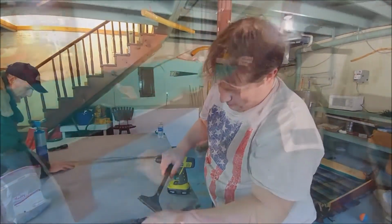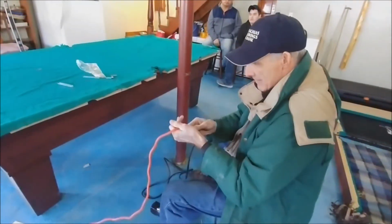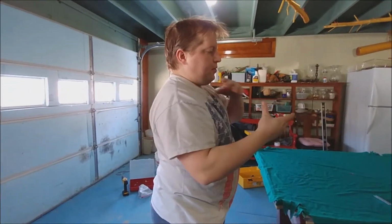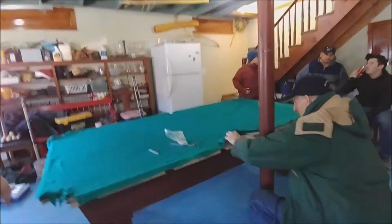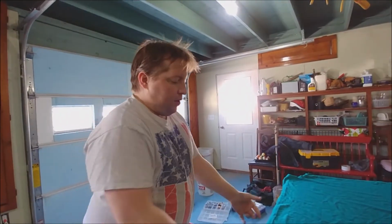Start at the middle? Yeah, it's got to start at the middle. Use cloth. So start at the middle, staple those, and kind of put the corners down. After those are set, go back around the sides of the cloth on the pocket. It makes sense to start at the middle. It looks kind of wrinkly right now, but as we start stapling it, it'll stretch right out. Actually, you wouldn't know, but pool felt is very stretchy.